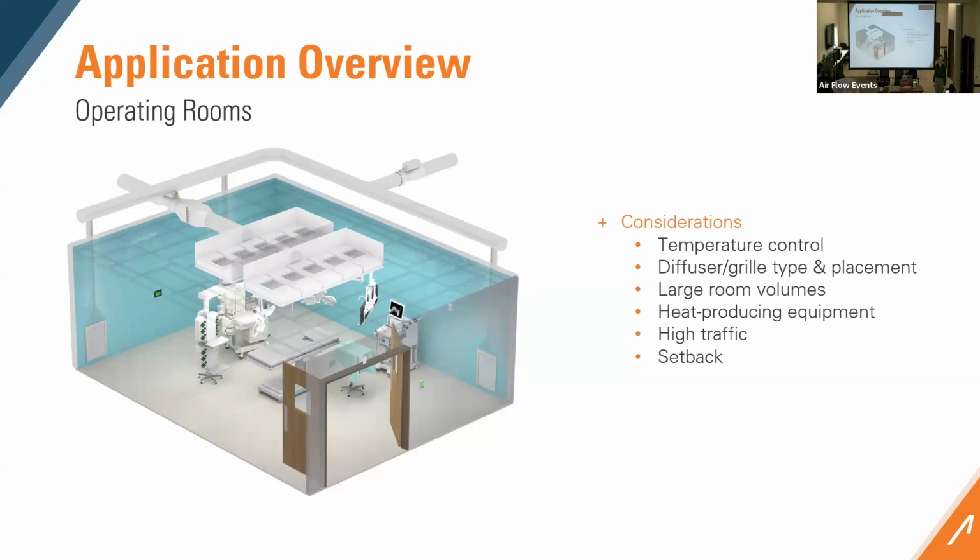Heidi had asked, how long post-operation do you need to maintain laminar flow before setback to unoccupied? I would actually need to look into that. I'm not sure how long that is. I can look into that for Heidi and get back to you guys.